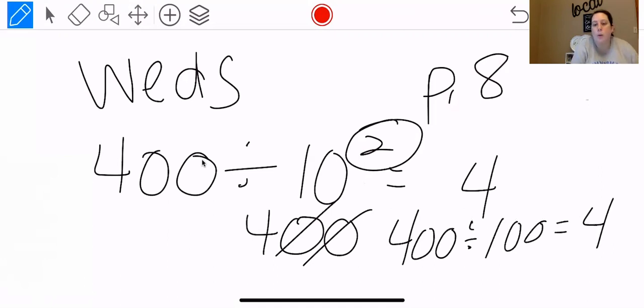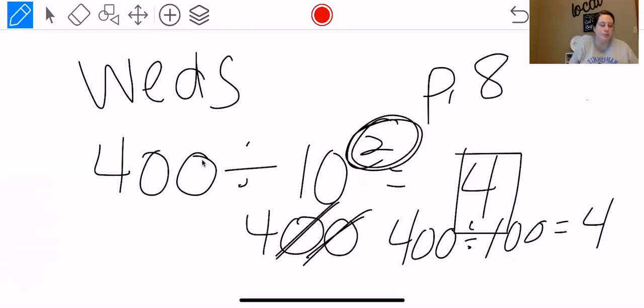It's just a quicker way of saying 100, 10 squared, okay? So that squared number, or whatever number is right here in your exponent, tells you how many zeros to knock off. So 4 would be your answer.